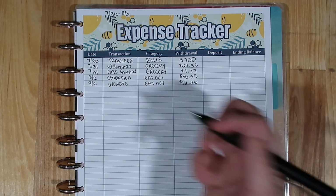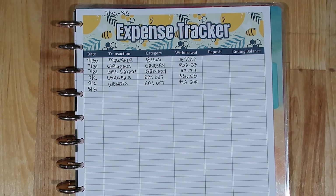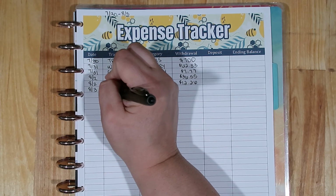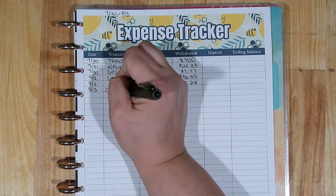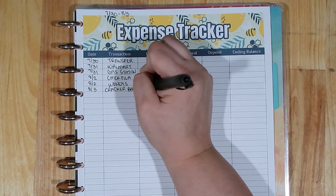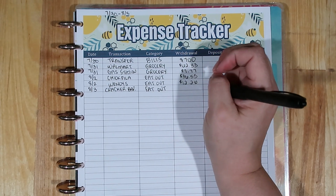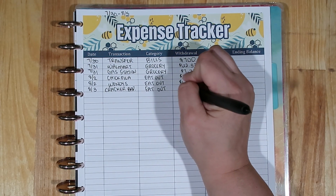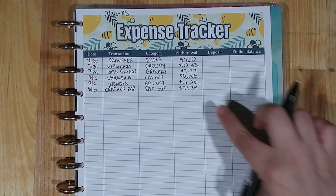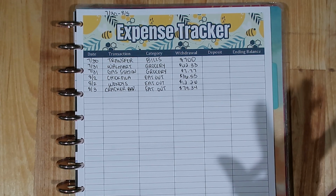So that's that. On the 3rd, we had that family dinner that I had already planned for and knew about ahead of time. We went and met my husband's cousin and his extended family, his wife and children. We met at Cracker Barrel and we had dinner, so that is coming out of eating out. And the amount that we spent there was $74.34. So we did a lot of eating out this week, some of it planned, some of it not, but that was it for the eating out, so that's good.